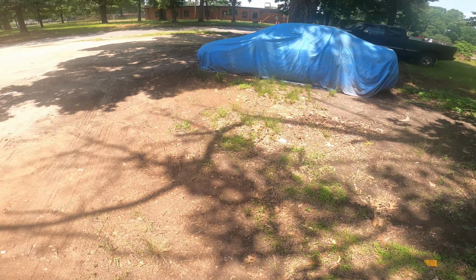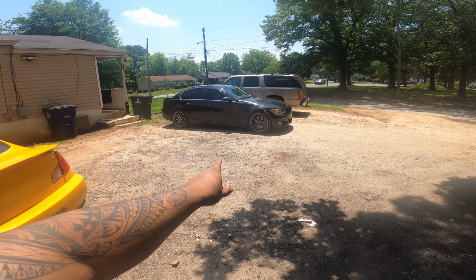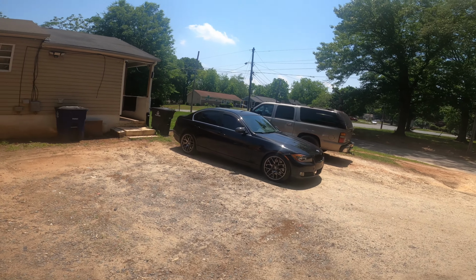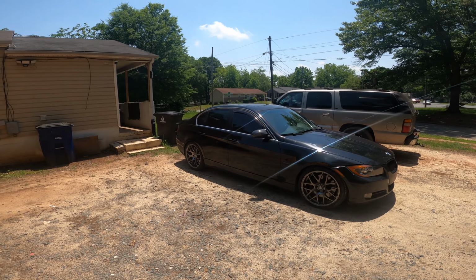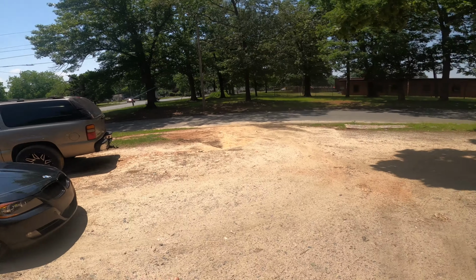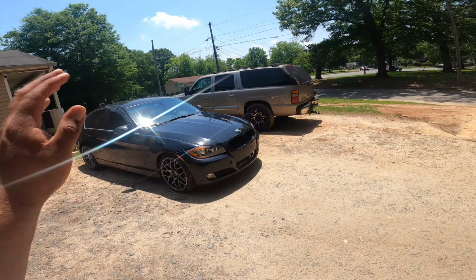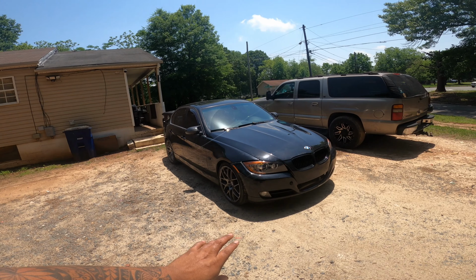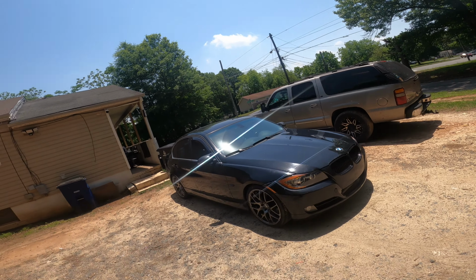Yeah, everything went good though, and then we finally put some wheels on it. What do you guys think? I know I'm kind of like everywhere, but it's because I'm kind of trying to catch up. But anyways, BMW is complete. We put a new engine in the car, brand new clutch, and brand new turbos. Of course, y'all seen the turbos.